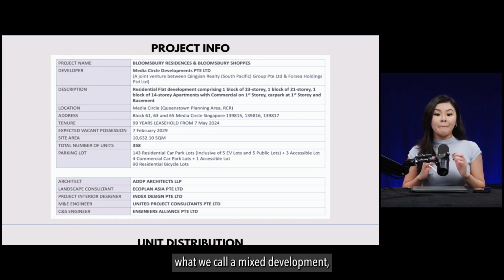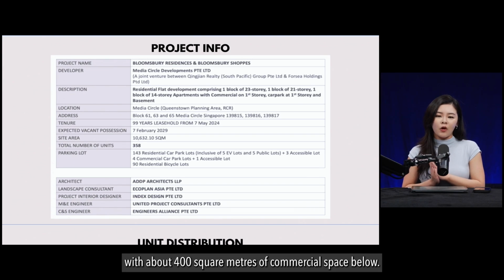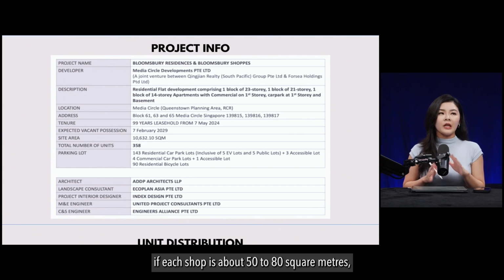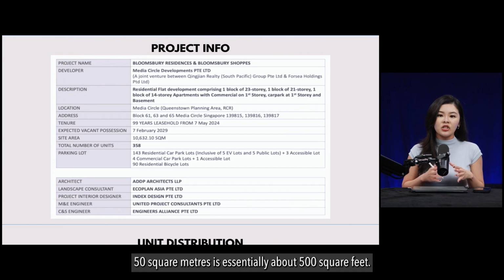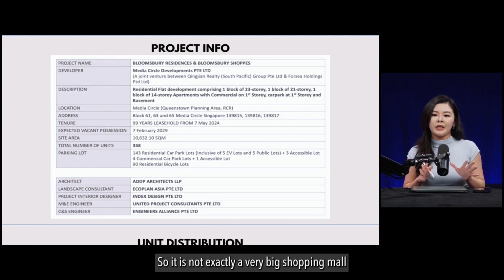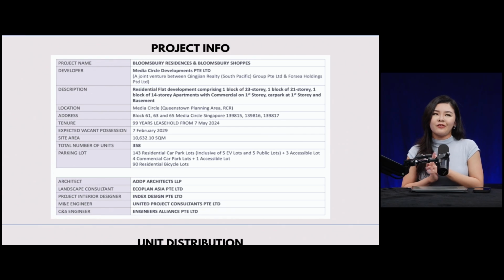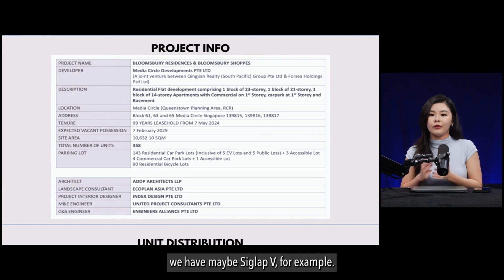This development is what we call a mixed development, which means there is residential with about 400 square meters of commercial space below. For perspective, if each shop is about 50 to 80 square meters, that will make up about 5 to 8 shops. 50 square meters is essentially about 500 square feet. Let's say if it's 500 to 800 square feet per shop, it will be 5 to 8 shops lah. So it's not exactly a very big shopping mall below on the first level. If you want a clearer perspective, think Stars of Kovan, and in the Siglap area, maybe Siglap V, for example.